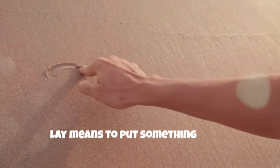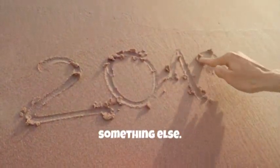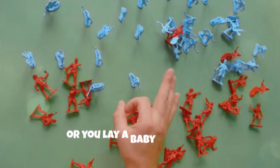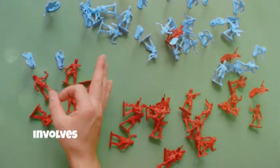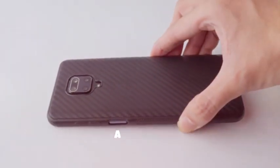Lay means to put something down. It needs an object. Think of it as an action you do to something else. For example, you lay a pen on the desk, you lay a plate on the table, or you lay a baby in the crib. The key here is that lay always involves a direct object, something that is being laid down. You lay down your phone, which means you are placing your phone on a surface.